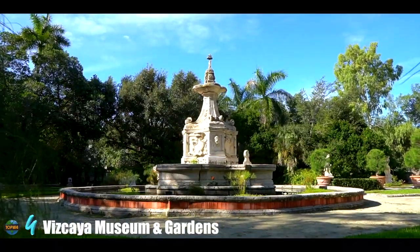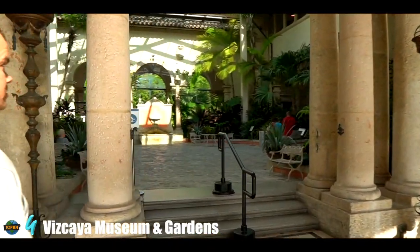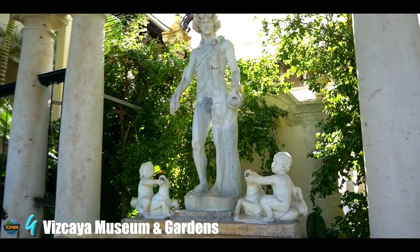Here you'll enjoy a dynamic visitor experience as you walk around the beautifully designed gardens and within the luxurious mansion, admiring some of the most stunning historic architecture in all of Miami.